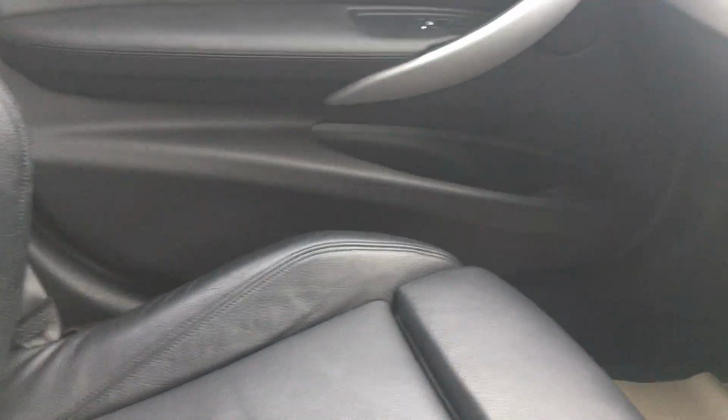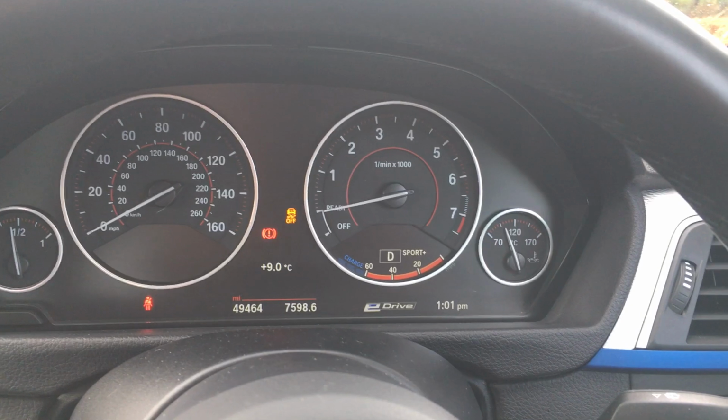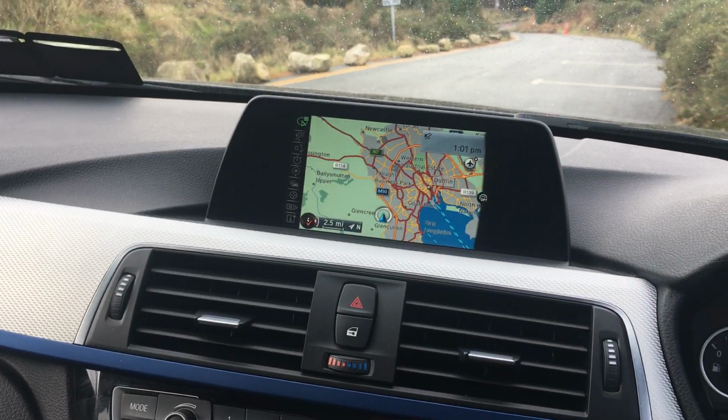And just a bit more about the spec of this car, I guess. Like I said, it's an M Sport spec car, so it's very nice with the leather interior. This car is in immaculate condition throughout. It's a little bit dirty outside because the road wasn't terribly clean on the drive up here, but this is an immaculate car. So yeah, if the car is of interest, then please get in touch with us.